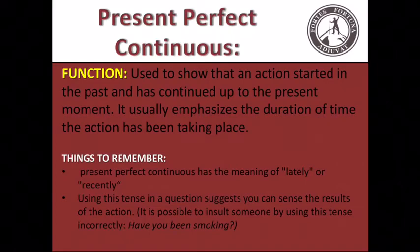Present perfect continuous. This is used to show that an action started in the past and has continued up to the present moment. It usually emphasizes the duration of the time the action has been taking place. Present perfect continuous has the meaning of lately or recently. Using this tense in a question suggests that you can sense the result of the action.